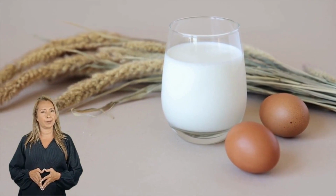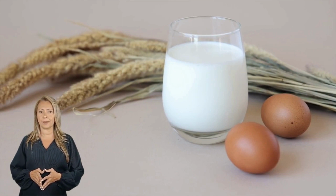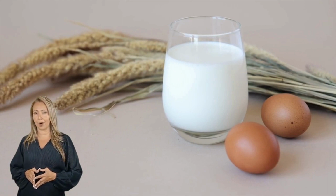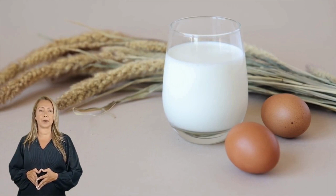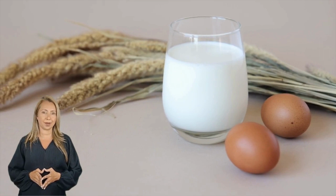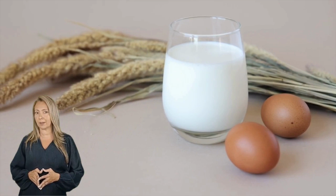Number 8. Riboflavin. Riboflavin, also known as vitamin B2, is a vitamin that's needed for growth and overall good health. It helps your body break down carbohydrates, proteins, and fats to produce energy. It also allows oxygen to be used by your body. Riboflavin is useful for the development and function of your skin, the lining of the digestive tract, blood cells, and other vital organs.